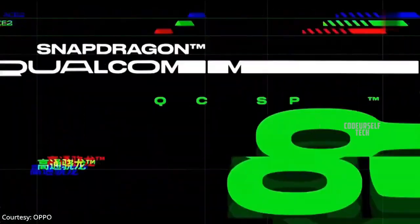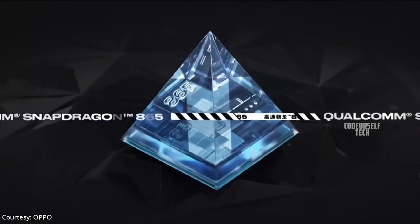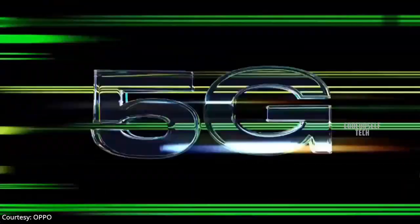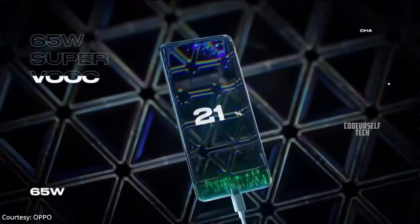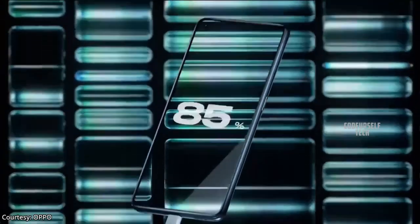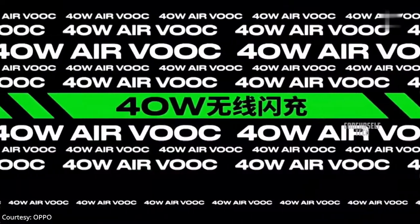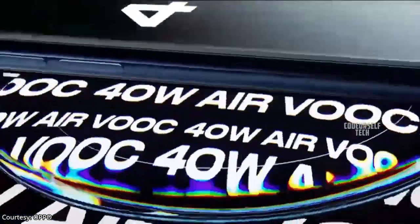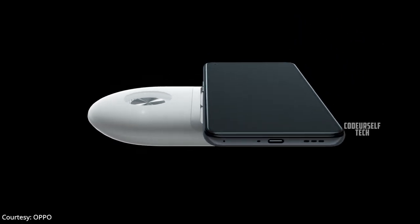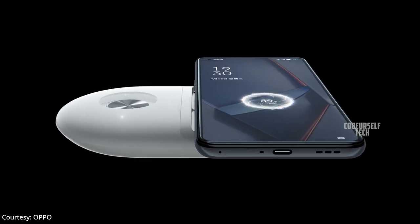The OPPO Ace 2 is powered by the Snapdragon 865 processor with 5G support, housing a 4000 mAh battery with a 65 watt fast charger out of the box with a 40 watt wireless charging support and comes with a 10 watt reverse wireless charging support.